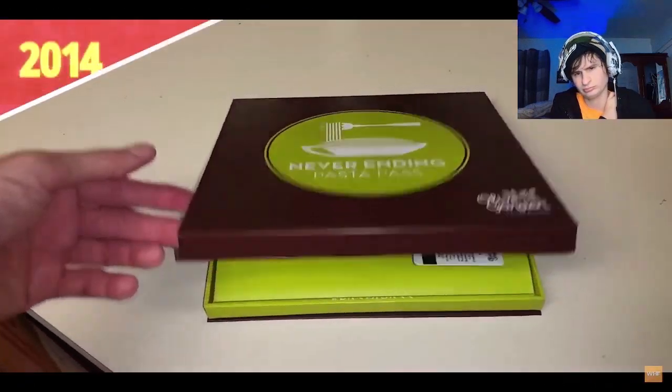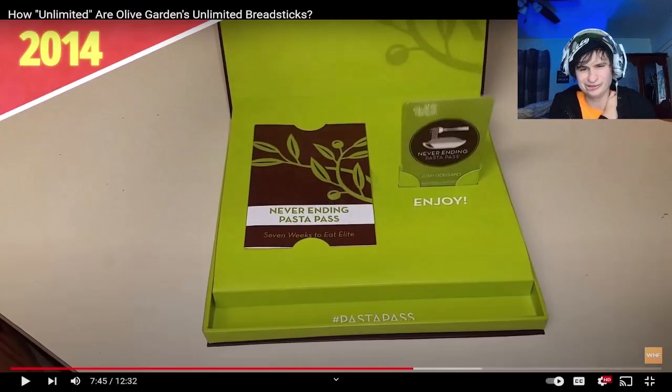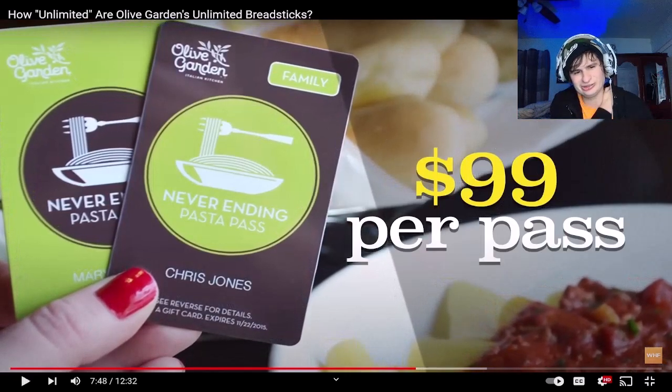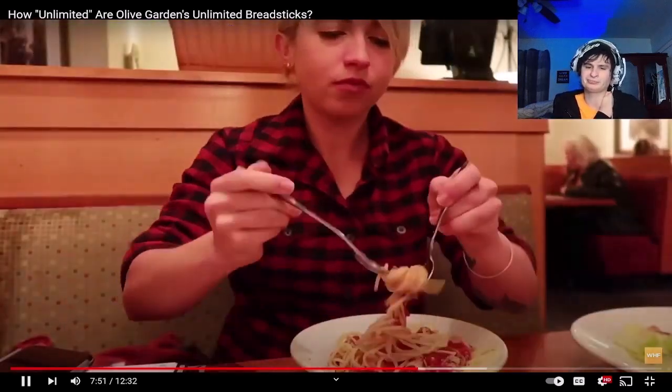The following year, Olive Garden then introduced the never-ending pasta pass, which for just 99 bucks allowed 1,000 lucky customers 7 whole weeks of all-you-can-eat pasta.